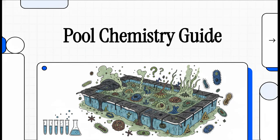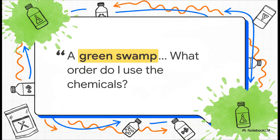All right, let's jump right into this explainer with a nightmare scenario that pretty much every new pool owner dreads. Picture this: you pull back the pool cover on a sweltering hot day, totally expecting to see a shimmering blue oasis. But instead, you're greeted by something that looks less like a five-star resort and way more like a science experiment gone horribly wrong. Cue the absolute backyard panic. We've all been there, right?